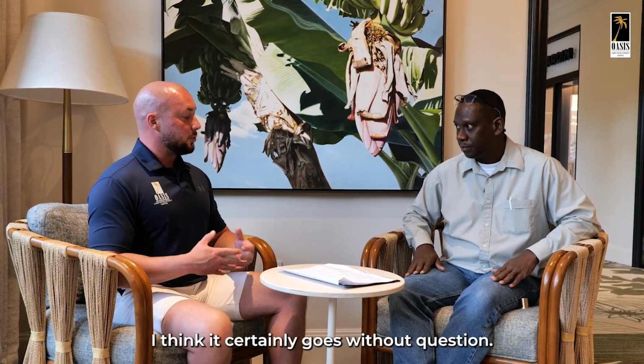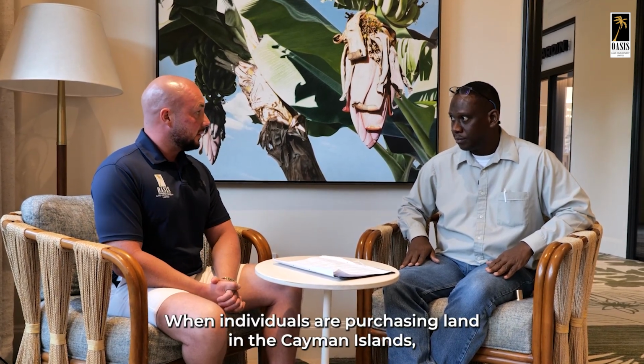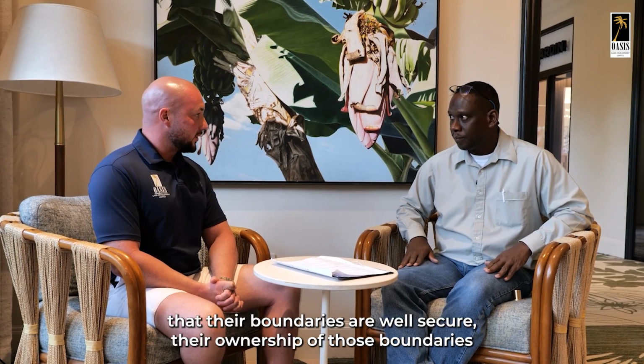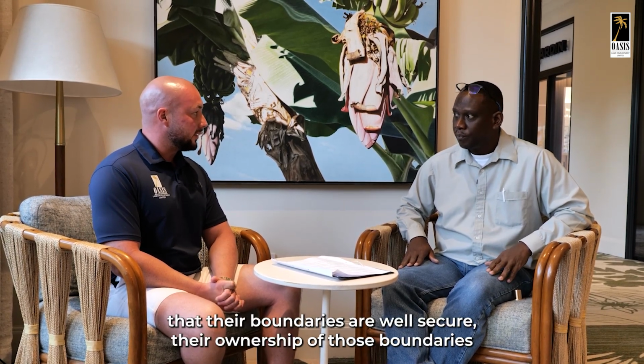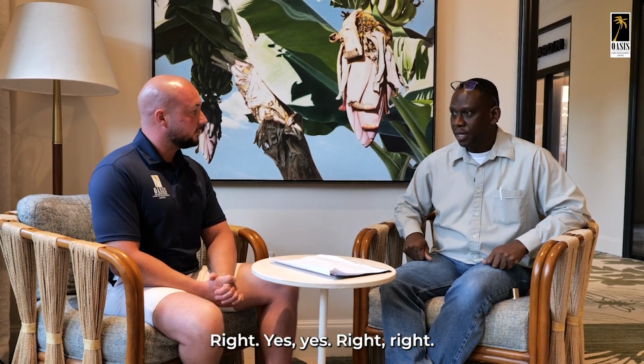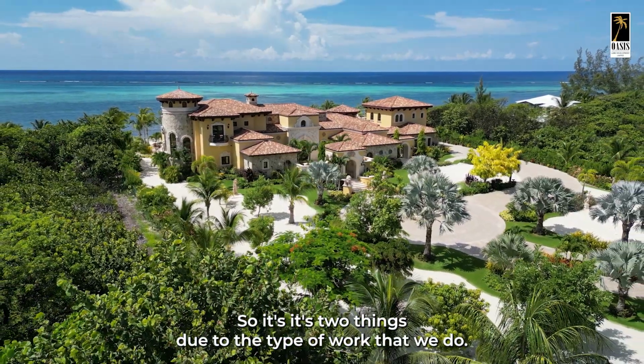I think it certainly goes without question when individuals are purchasing land in the Cayman Islands that they're safe in the knowledge that their boundaries are well secure, their ownership of those boundaries are secure, due to the type of work that you guys do, right? Yes, right. So it's two things due to the type of work that we do.